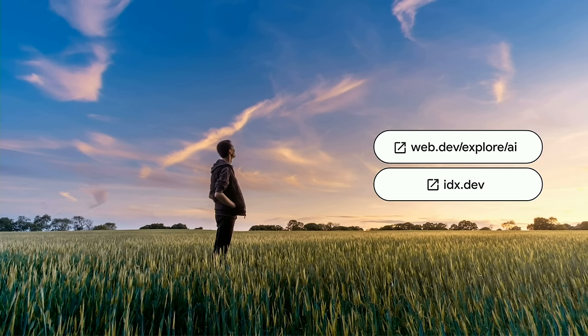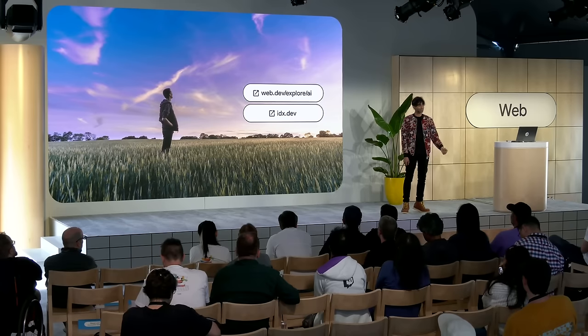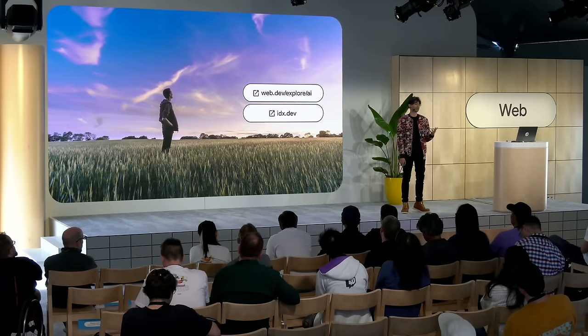Now, the AI-assisted workflow isn't just about building apps faster. It's really about leveraging AI to build the next generation of intelligent, user-centric experiences. And by adopting workflows like this, you're not just a user of these tools, but you're an active participant in shaping their future. So we hope that you're going to try out things like IDX, Chrome DevTools, and many of the other tools that we showed you today.